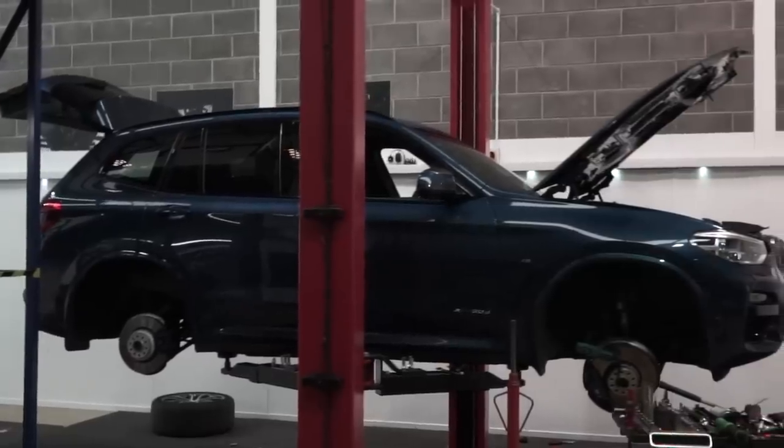Today this one's in for Eibach springs and spacers. This will drop the car about 25mm. We'll run a 15mm spacer wheel around onto it. So it is going to be really nice. I've got a funny feeling he's going to be popular.